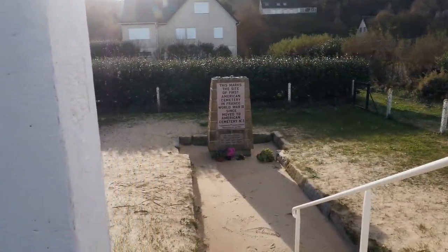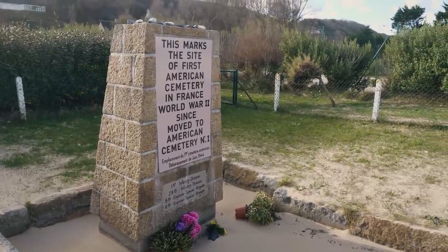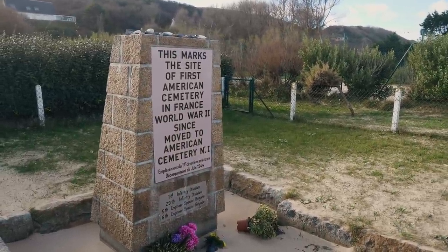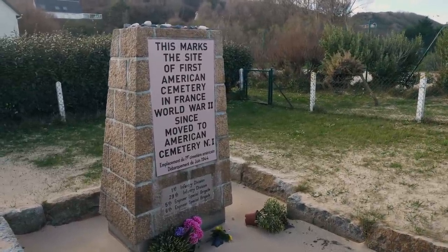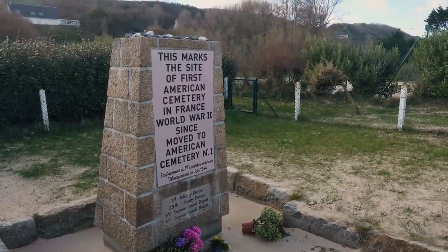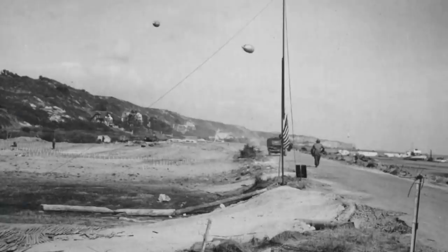So we're just off of the beach here in a low spot, so we got a little bit of a reprieve from the wind. And obviously what we're looking at here is the site of the very first American cemetery in France. Now in the days after D-Day, you would have had about 450 guys who were buried here, so roughly half of those who were killed on Omaha Beach. And the African American soldiers would have been some of the guys on the burial detail.